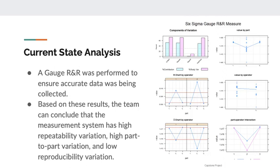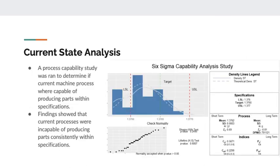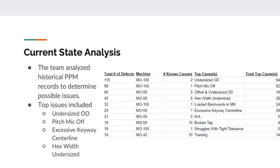So for our current state analysis, we performed a gauge R&R test to ensure that accurate data was being collected. Based on the results, the team can conclude that the measurement system had a high repeatability variation, high part-to-part variation, and low reproducibility variation. The team also conducted a process capability study to determine if the current machine process was capable of producing parts within specifications. Based on the results, we found that the current state processes were incapable of producing parts consistently within specifications.